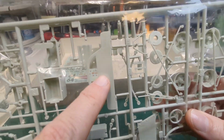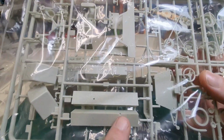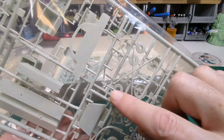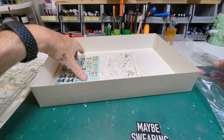Got the central locking nut on there. That's cool. Nice looking steering wheel. There's our rear bulkhead that small window is going to go into. These would be the fuel tank covers that go on either side of the cockpit. Yeah, this is, oh, here's some cross bracing here. So it looks like we're going to be doing a little bit of building of the chassis perhaps.